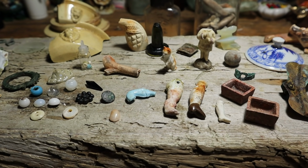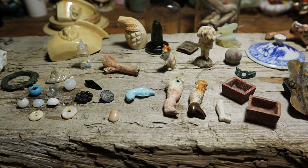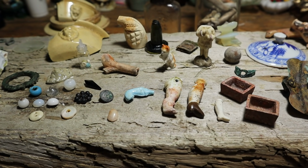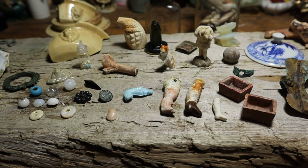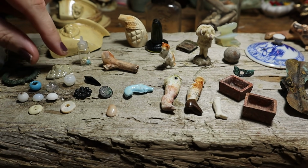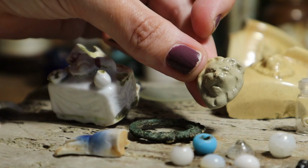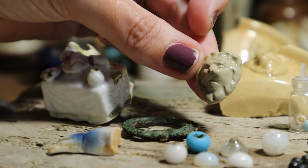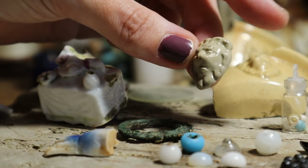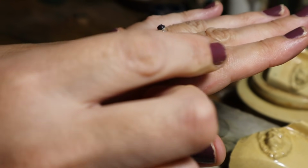It was a double trip to our favourite beach, and I think we found some really lovely things. What is your favourite, Mum? That's quite difficult. I like the lion's head. It's perfect for jewellery. It would make an amazing ring. It really, really would.